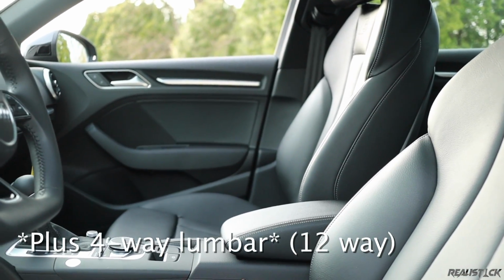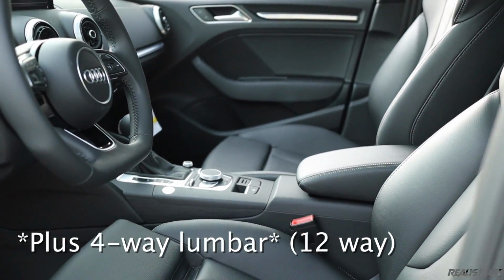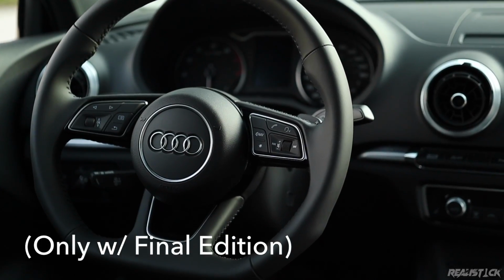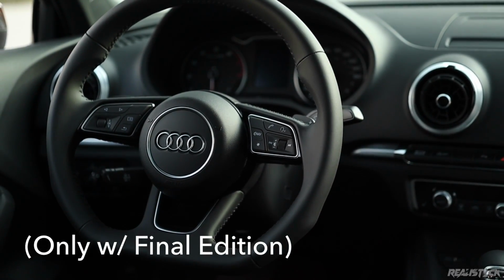But I mean, the front seats are going to be power 8-way adjustable, and then the passenger seat even has a height adjustment. It's still manual, but it's there at least. And then you get this great flat bottom steering wheel that's not normally on the S-line products.